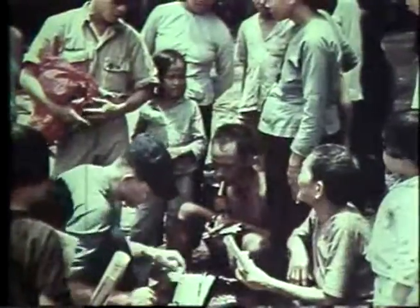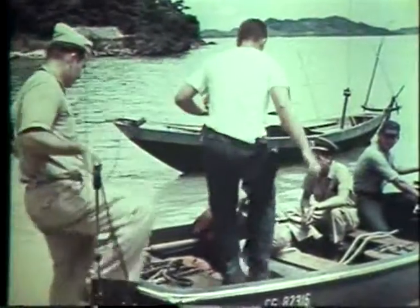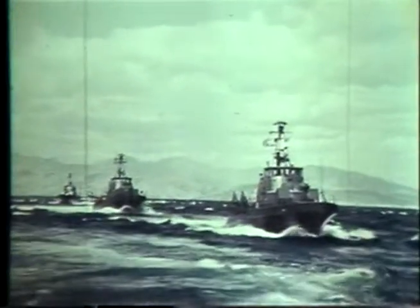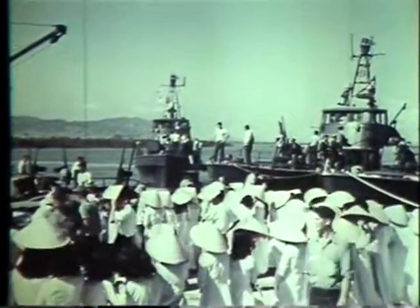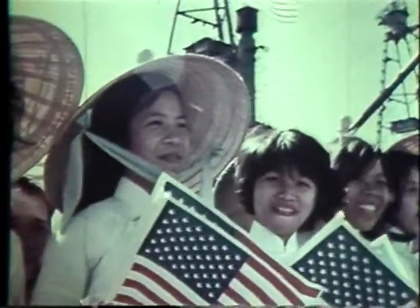We enjoyed our visits to the villages and seeing how much we came to mean to the people there. Of course, they came to mean just as much to us. Well, the days began turning into weeks, and these weeks into months. And the Coastal Surveillance Force was making Operation Market Time pay off. The new division, number 13, arrived early in 1966. It was a happy occasion.